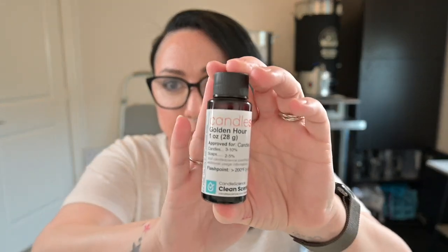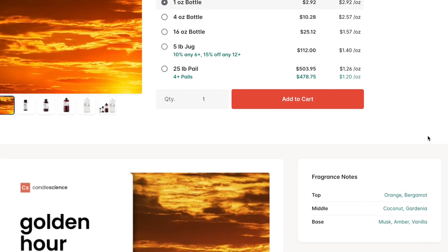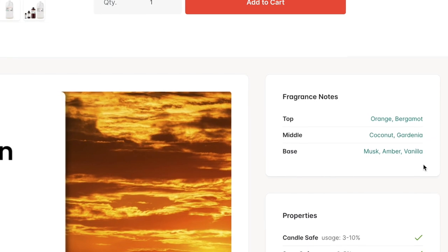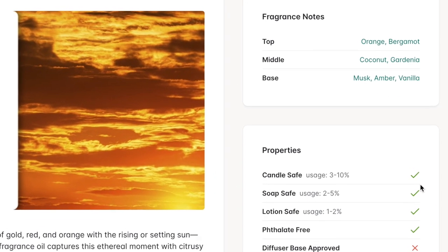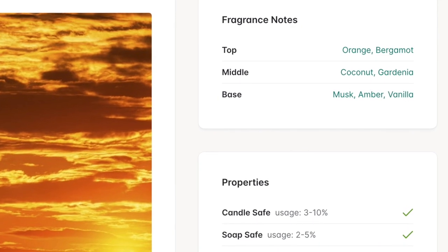The first one is Golden Hour. We have top notes of orange and bergamot. The middle notes are coconut and gardenia, and the base is musk, amber, and vanilla. All right, let's give it a swirl.